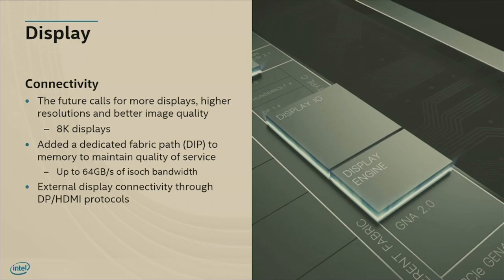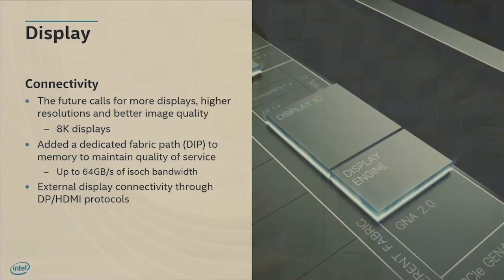On the display side, the goal was to increase both the number of displays supported as well as higher resolutions and quality for future displays. This poses a great challenge on the quality of service due to the high bandwidth required by these display configurations. Although display resolutions supported are highly dependent on the memory configurations, we wanted to be bulletproof on the SoC side. We solved that issue by adding a dedicated fabric path to memory, bypassing all the arbitration layers of the SoC fabric. The display ISOC port, DIP, supports up to 64 gigabytes per second of ISOC traffic, depending on product implementation.